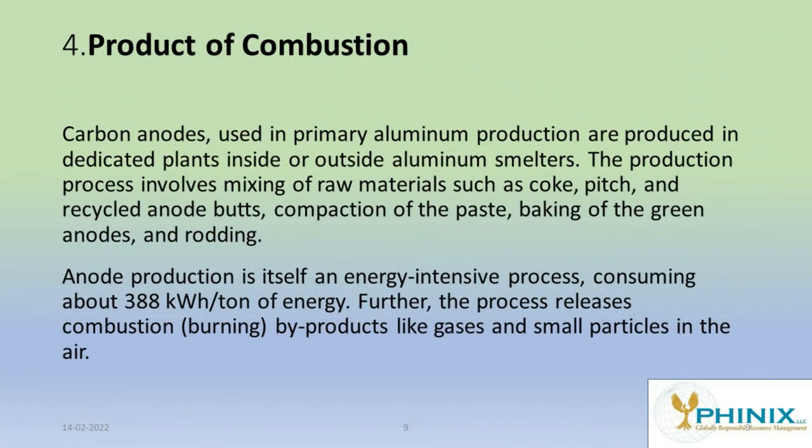Slide number 9, the products of combustion. Carbon anodes used in primary aluminum production are produced in dedicated plants inside or outside aluminum smelters. The production process involves mixing of raw materials such as coke, pitch, and recycled anode butts, compaction of paste, baking, and a green anode, and rodding. Anode production itself is an energy-intensive process, consuming about 388 kilowatt-hour of energy per ton.